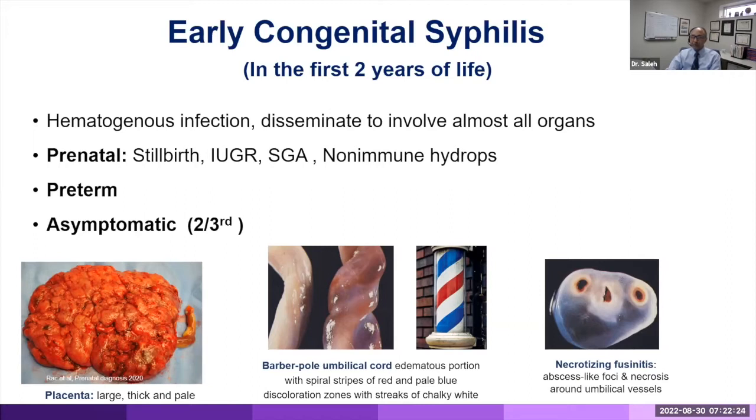One thing people usually forget is to examine the placenta and the umbilical cord at birth, because there are definite pathologic features you can see. The placenta is usually very large, thick and pale in cases of congenital syphilis. And the umbilical cord has a sign called barber pole umbilical cord. You can see an edematous portion with spiral stripes of red and blue discoloration, from the necrotic changes and inflammation.